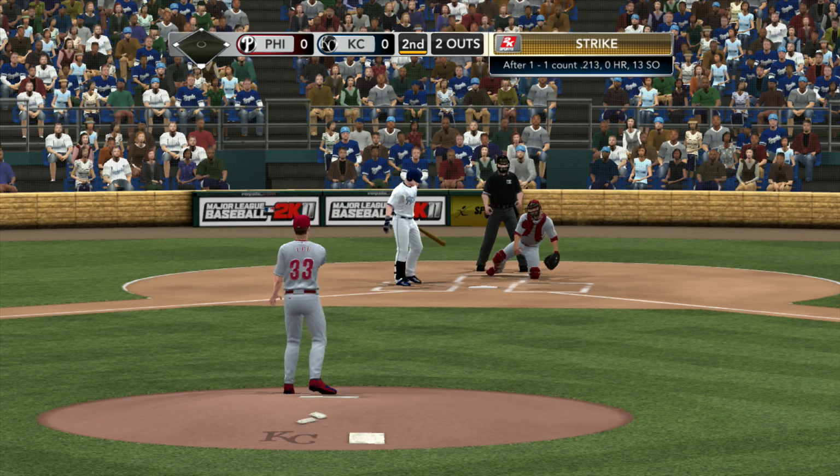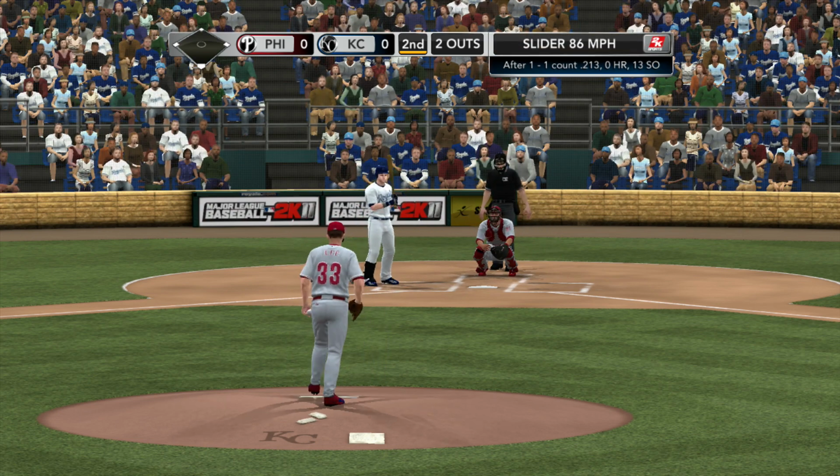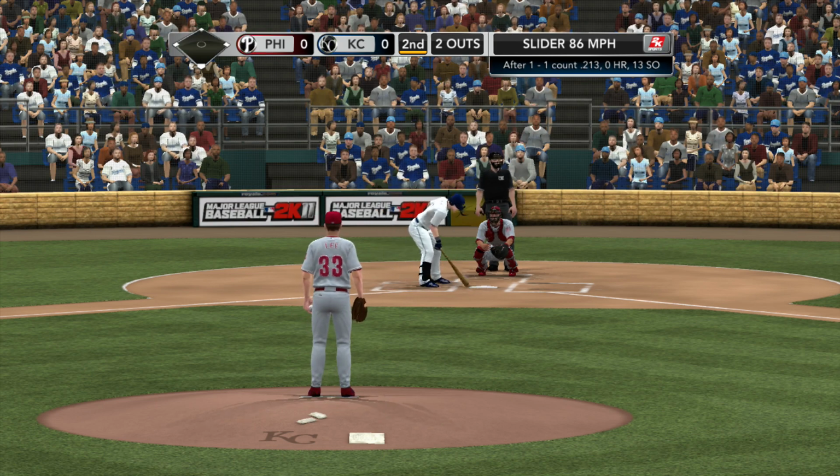One-oh pitch, a slider in there, 1-1. He has great rotation on his breaking ball, right? Hits the perfect spot. The hitter just gave up on it.